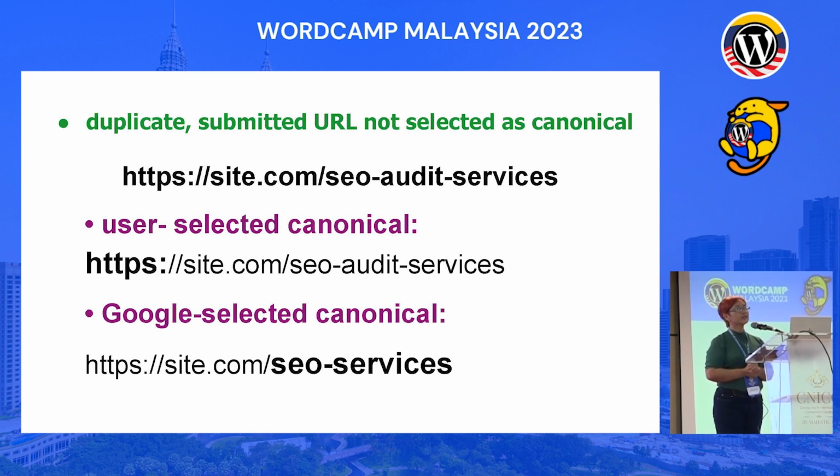Usually the common reason for that is probably because the original page has different content than the second page. Or sometimes the original page, for example, SEO Audit Services, has content that is exactly the same as another page, in this case, SEO Services. Maybe SEO Services has descriptions that exactly match the content from SEO Audit Services, and so Google decided that it's just going to consolidate the value of that page to just one page.